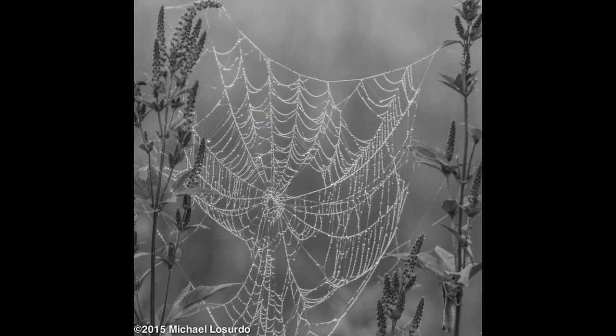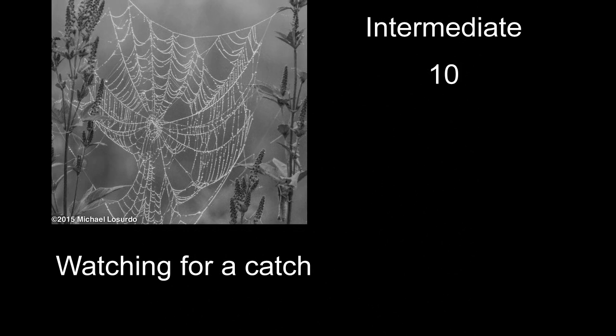Watching for a catch. Good capture at the right time of day. The web is nicely highlighted. Overall, the image is a bit flat. More contrast could be used. Clarity might improve the image also. The web does not seem to be quite sharp. Also, it is not appropriate to put a copyright name on competition images. 10 points.